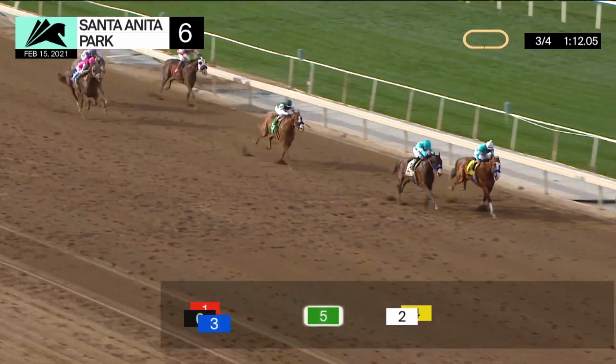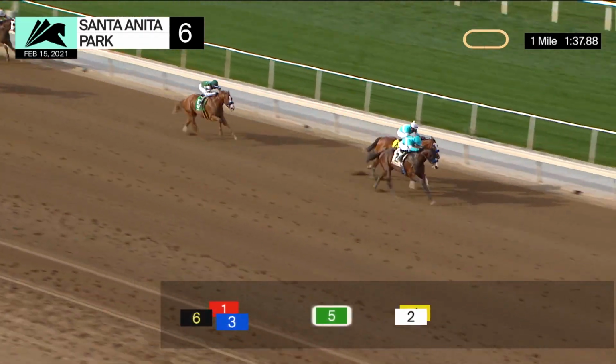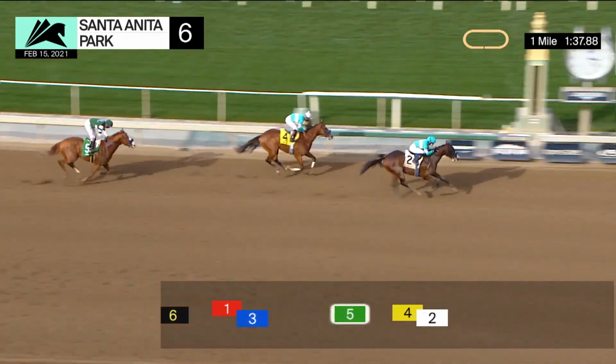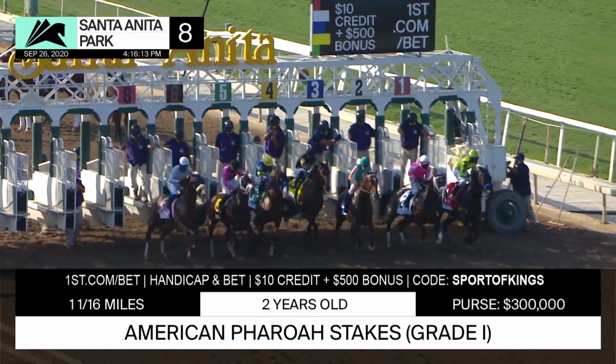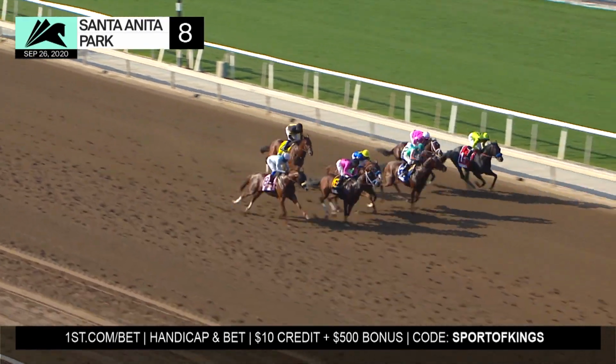That was huge. He was coming off a maiden win against a field that wasn't too strong, even by Southern California standards. So you really weren't expecting a lot from him, but he still ran huge. And I think he's kind of at 3-1. I certainly would not take him. I think that would be somewhat ridiculous.